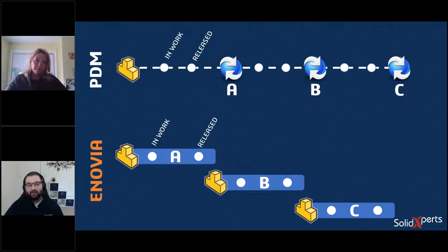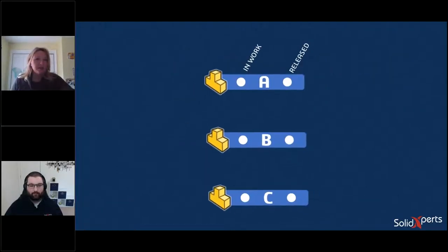In ENOVIA, things work a little bit different. So the revisions themselves are identities. So that revision A, B, and C describes the state that your component is still currently in, whereas the maturity itself, so the in work or release, that's defining the maturity of your part. So you can have a revision A, and while you're in revision A, you'll be working on a part or you'll have it released, but you'll always know which stage of the process you're at. Well, it's like almost better than PDM.